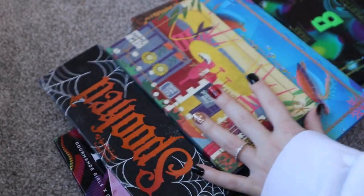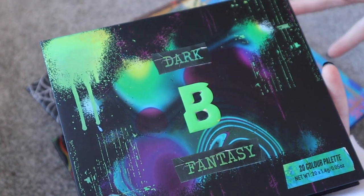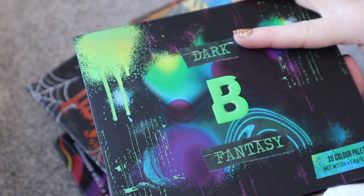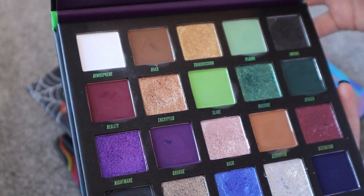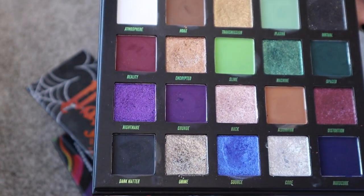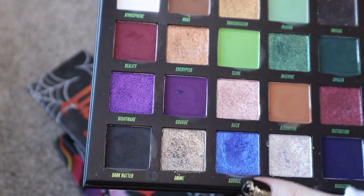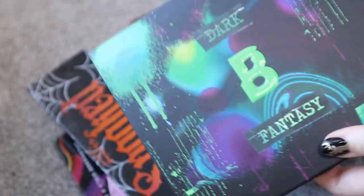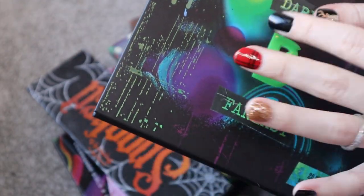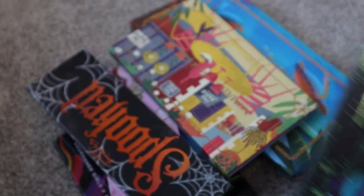Okay, let's do this one from Beauty Bay. This is my first and only palette I have from them. This is the Dark Fantasy. This honestly surprised me so much, this formula is so, so good. The mattes are beautiful. The shimmers are beautiful. So definitely staying in my collection. I need to use it more. So it's a goodie. It reminds me a lot of the Glam Lot formula, if you're curious. And I really do like it.